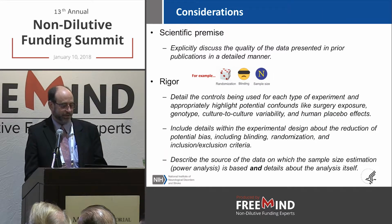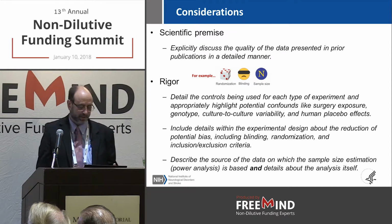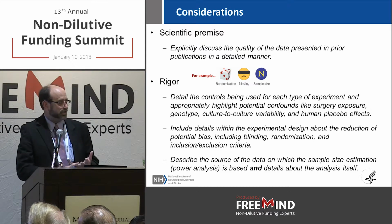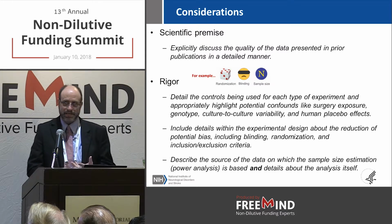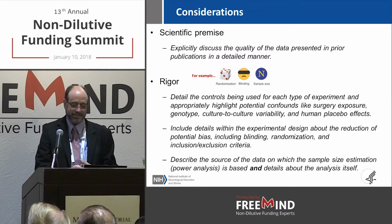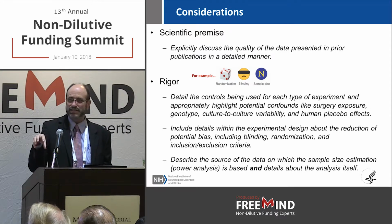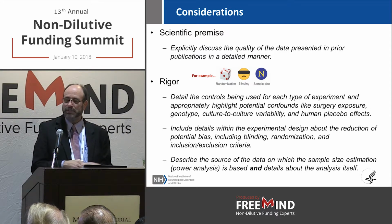Consider your scientific premise. Explicitly discuss the data being presented, both from the work that you've done and the prior publications, in a detailed manner. You need to really discuss the rigor of it. Is it randomized? Was the data blinded? Was the sample size powered correctly? Were there opportunities for bias that weren't controlled for? Do it for both your work and anything you're citing as the preliminary data that's going to be part of the scientific rationale for why this program is important.